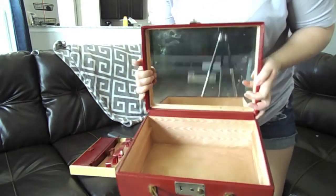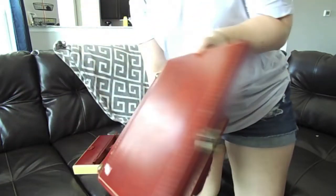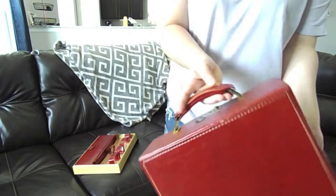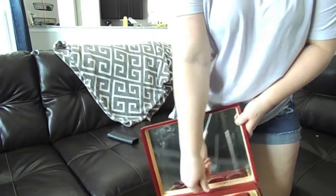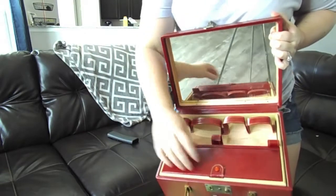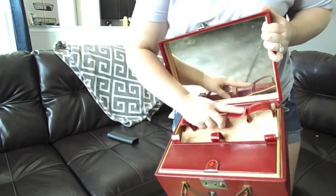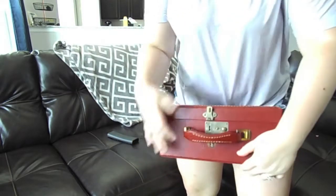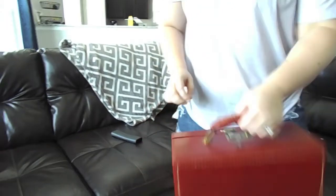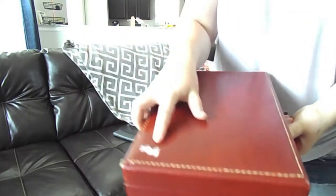You can probably see yourself in this mirror. Or at least the camera, you know what I mean. So I mean, it's really nicely made, really nice stitching. And this just sets right back in there. You could take that out if you wanted to. This is to like hold soaps and perfumes, anything like that. Then you just shut it, it clasps, and you just hold it like so. You can see this metal thing is falling off some, and I need to clean this up.